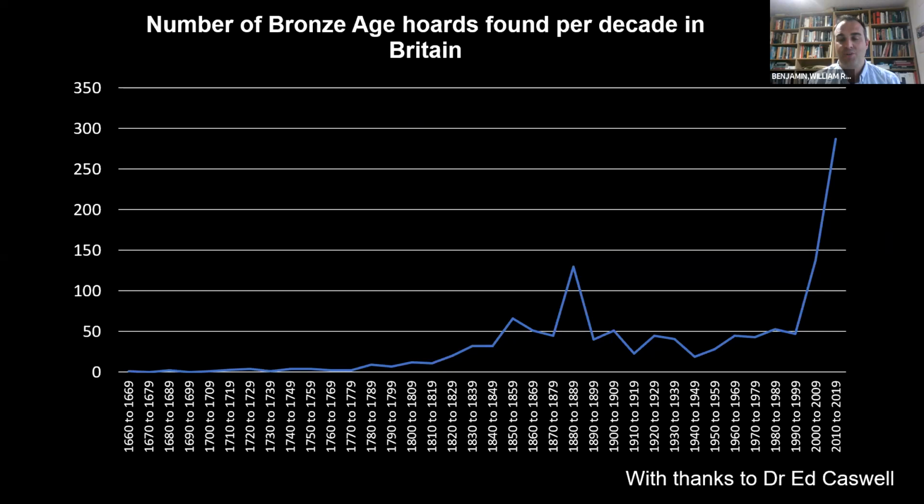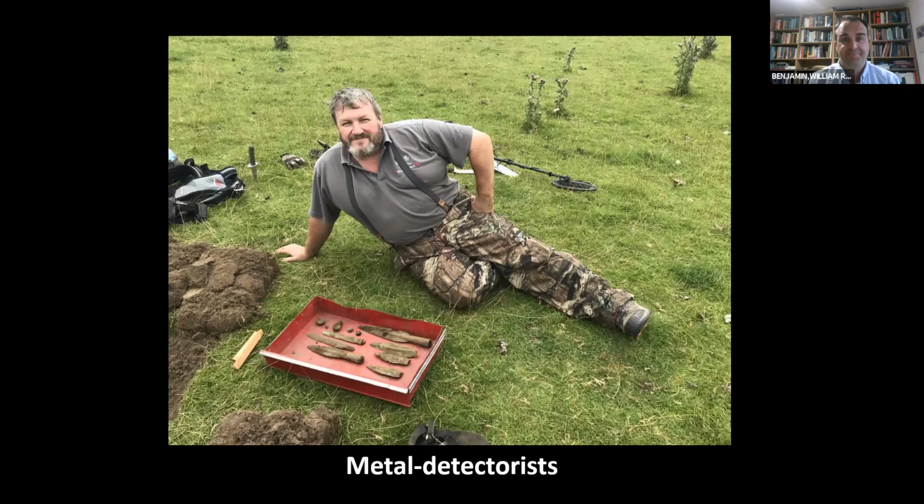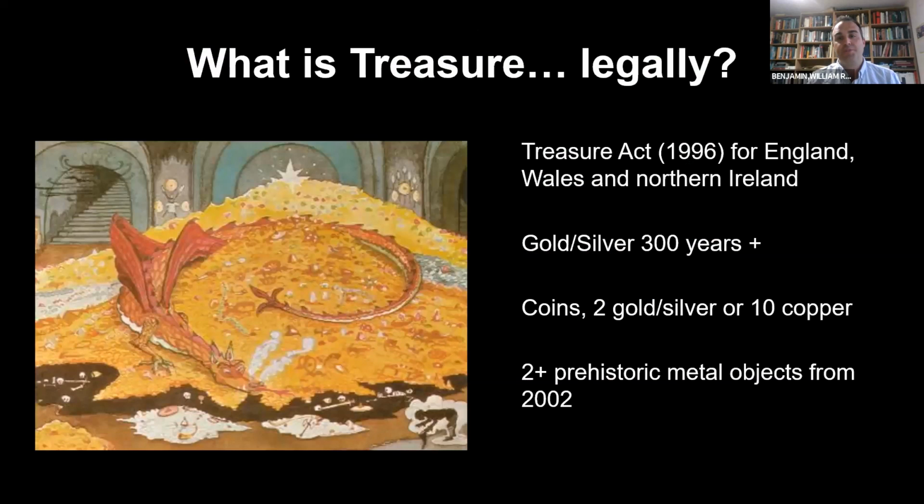Now, this, as I said, is not due to professional archaeologists. This is largely due to metal detectorists, and here with the discoverer of the Eggleston hoard. And metal detecting, as you know, in this country is legal. And with the rapid growth of metal detecting in the 80s and the 90s, a law was brought in called the Treasure Act in 1996. Now, this is important because it compels the finder to actually report any gold or silver over 300 years. So that's definitely Bronze Age gold, any object.